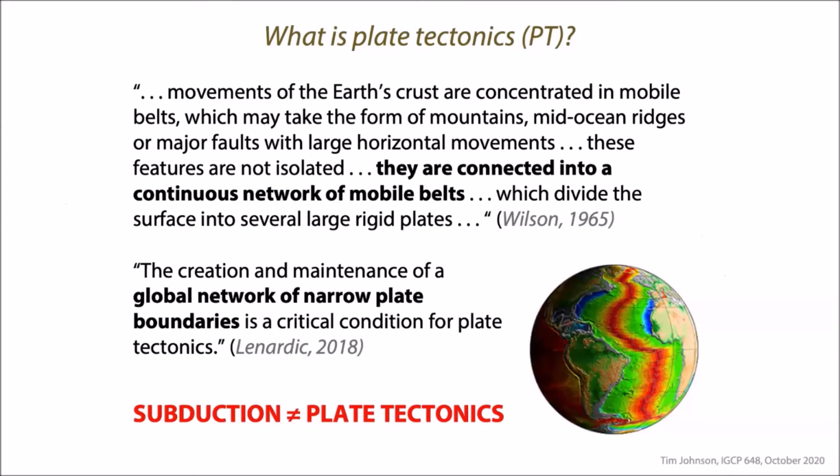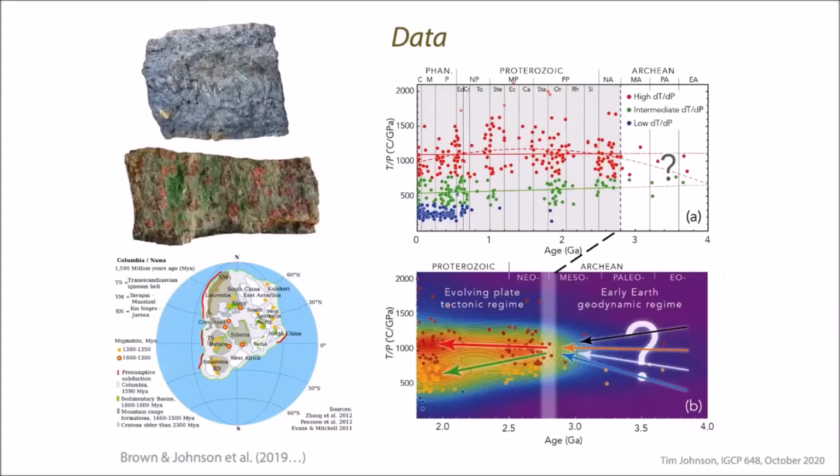But when plate tectonics began is a very hot topic, and one which probably induces the most arguments. There are various bits of data that we can look at to try and constrain when widespread subduction, so global subduction, which you could make an argument is the equivalent of plate tectonics, began.